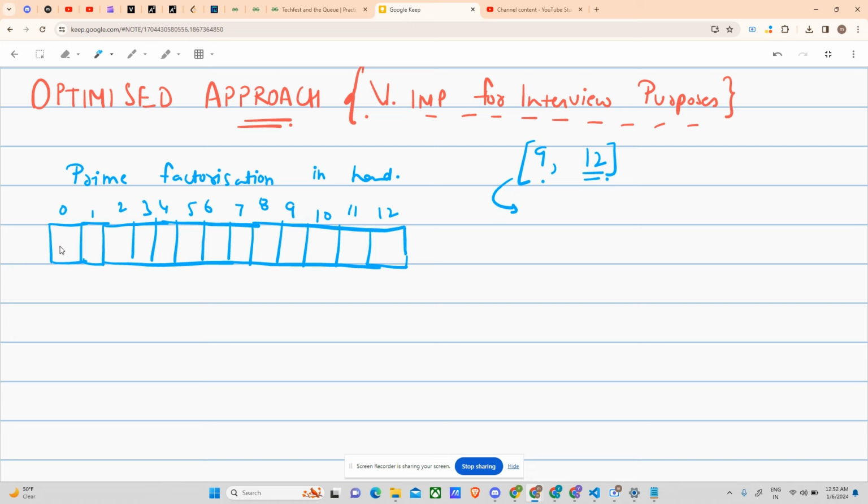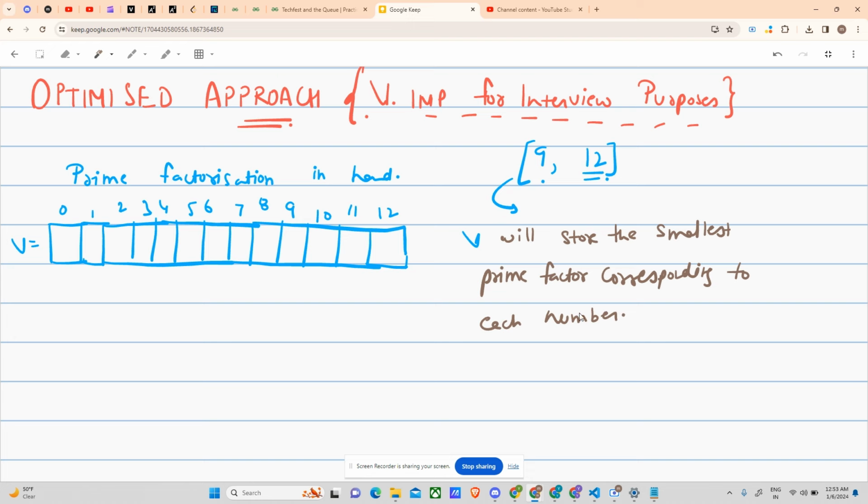Now, what will this vector store? Let me name it as V. Okay, V. V will store the smallest prime factor corresponding to each number. What will we store? We will store the smallest prime factor. What is the smallest prime factor?